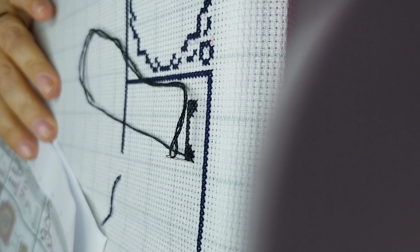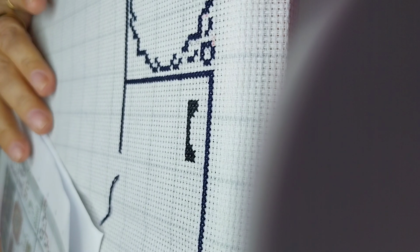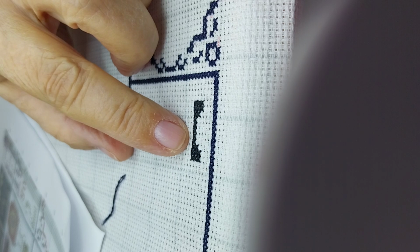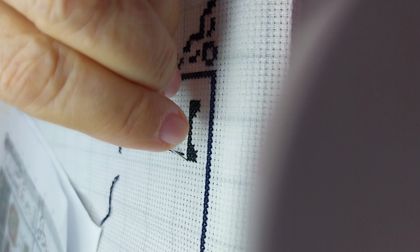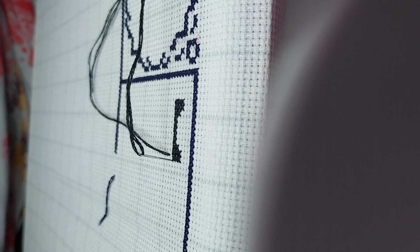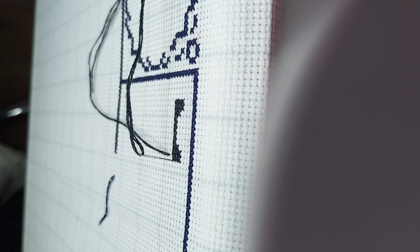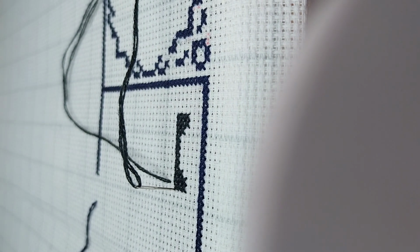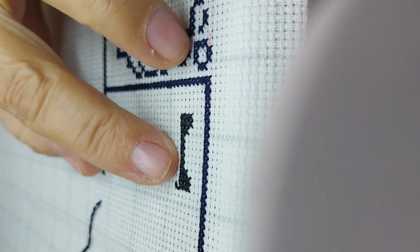So we got the 2 ears of the kitty cat and the top of the head. And I have to come back here one more line, like this. Okay. And let me see if I can get the camera down lower, because I cannot see. So we have to come back here.